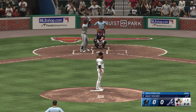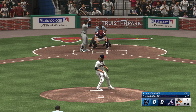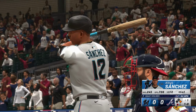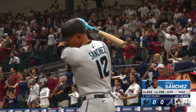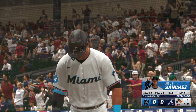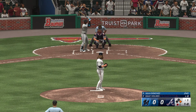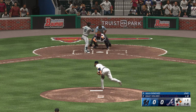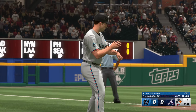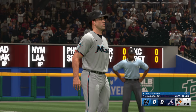And now for the Marlins, Jesus Sanchez. And that's off the inside edge. And it's 1-0. Man at first, one away. Close, but called a ball. And that's ball two. Chris, with that distraction and a speedy guy at first, he's in a favorable hitter's count.